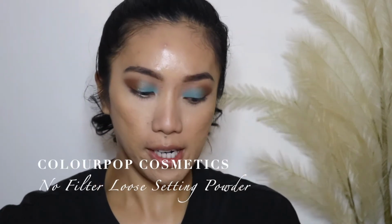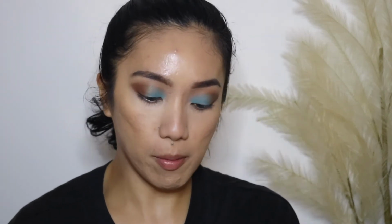Setting my face, I'm going to use the ColourPop Blue Setting Powder, and I'm just trying to use this powder up really. I took out the sifter that it comes with, and honestly it makes it a lot easier to pick up the product. I should do that to all my translucent powder, because you don't have to tip into the lid to get the product, and also that causes more mess rather than just having it open and just dipping your sponge.